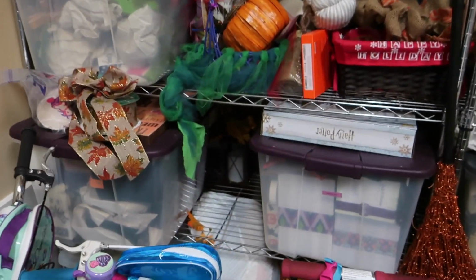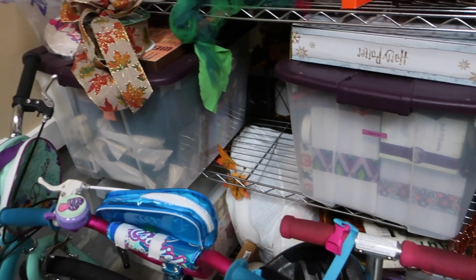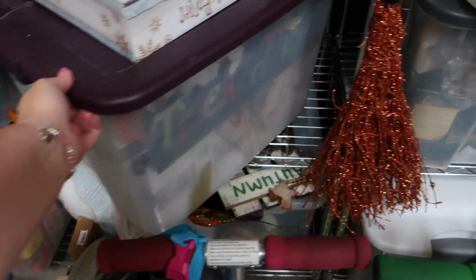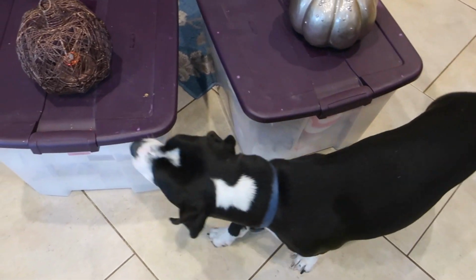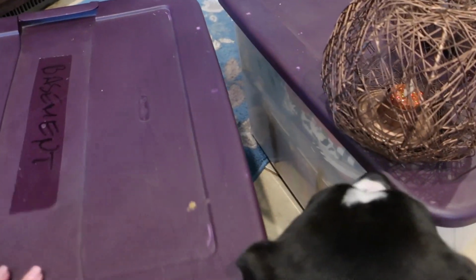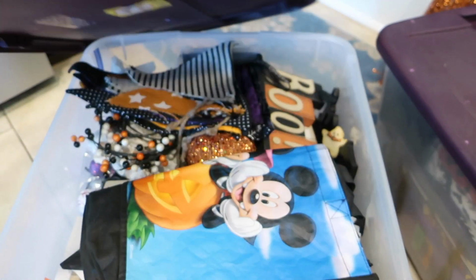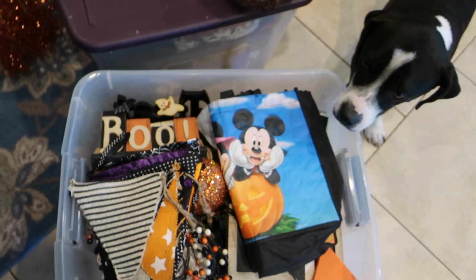So now that I have all of those bags out, hopefully I found them all, I'm going to go ahead and pull the regular Halloween decor inside and start getting some of this set out. We are just gonna start with these two bins today, and I have Penguin here helping, trying to figure out what we are doing. So I'm gonna open these up and let's see what is down inside that we can put away. You can still see they say basement on the top. That's from one of our mini moves from back in the day, pre-Penguin.